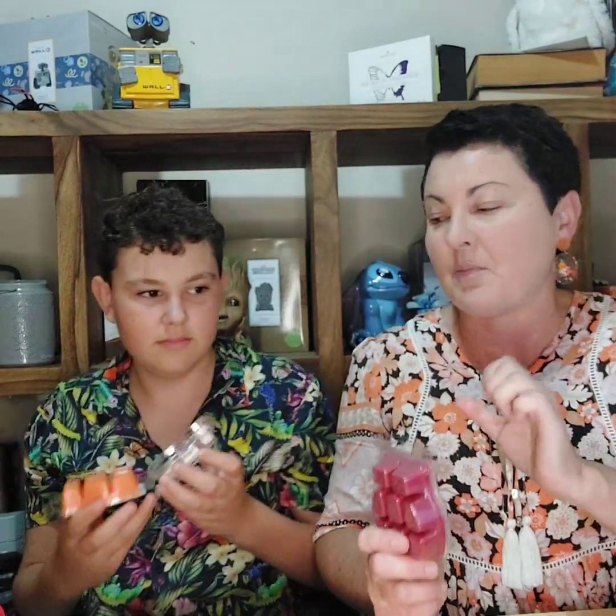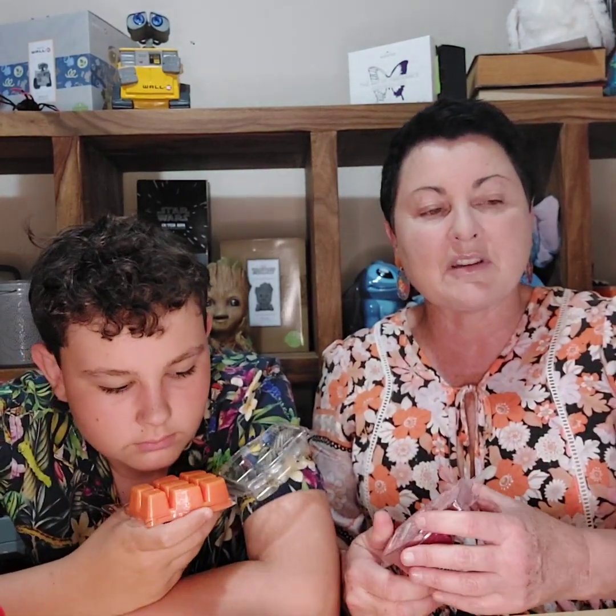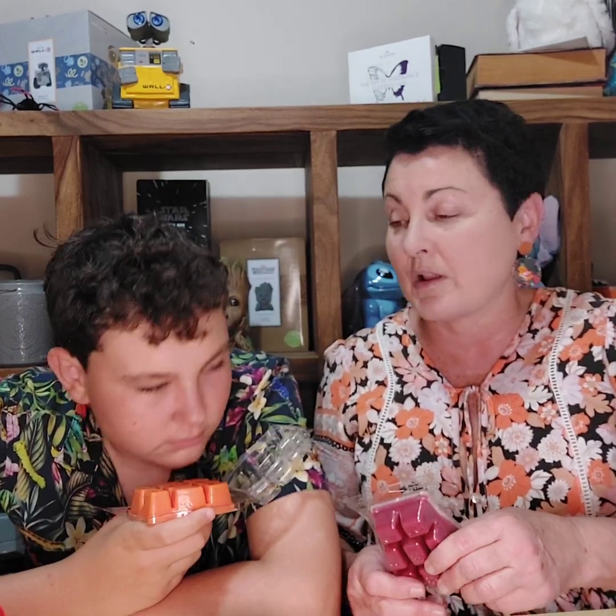This is going to be available in the pods too, and I reckon in a pod, I can't wait to get it in a pod. I love the strong citrus scents in a pod. This is going to be amazing in the pods. So if you're putting in a Halloween order, try this in the pods as well. Sparkling spice citrus: sparkling mandarin dazzles among black currant, raw sugarcane, and a dash of clove bud.